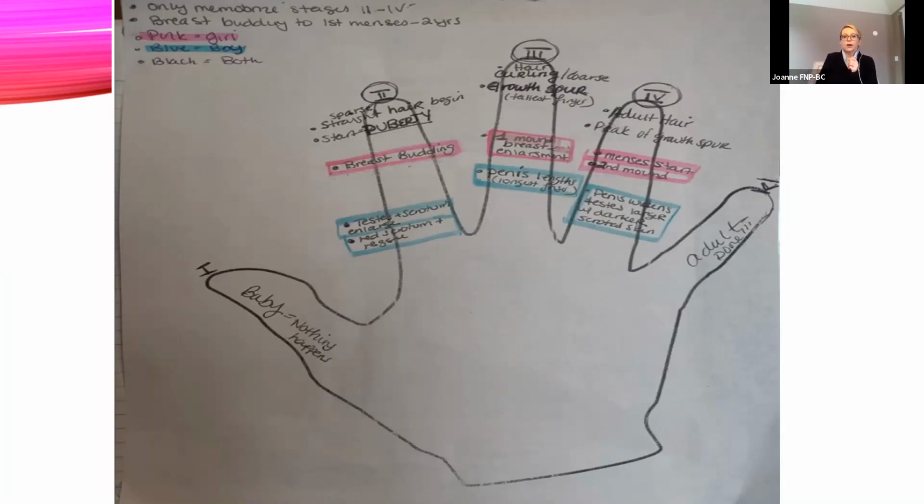So 2, basically both sexes have some couple hairs, and that's where puberty starts at 2. The girls have breast budding, and the boys have testes and scrotum that get a little larger, okay? Then we go to 3, which has to do with the hair that's curling and it becoming more coarse.